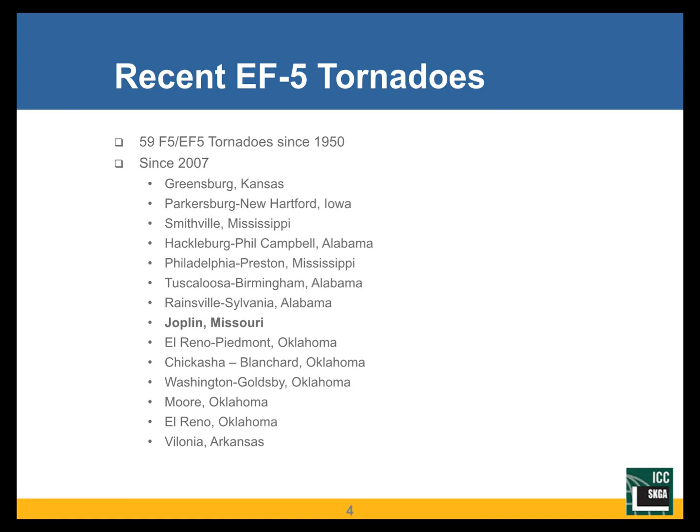Some recent EF5s that we've talked about: Greensburg, Kansas; Joplin, Missouri; Tuscaloosa; Moore, Oklahoma; and the Oklahoma City area has actually had 3 EF5s hit since 1999. The first one was the May 3rd, '99 tornado, which had wind speeds recorded at 309 miles an hour. The tornado was well over a mile wide for the majority of that on the ground. And that tornado is important because that is when FEMA started the 361 publication, following the events of the May 3rd, '99 tornado in Oklahoma City.